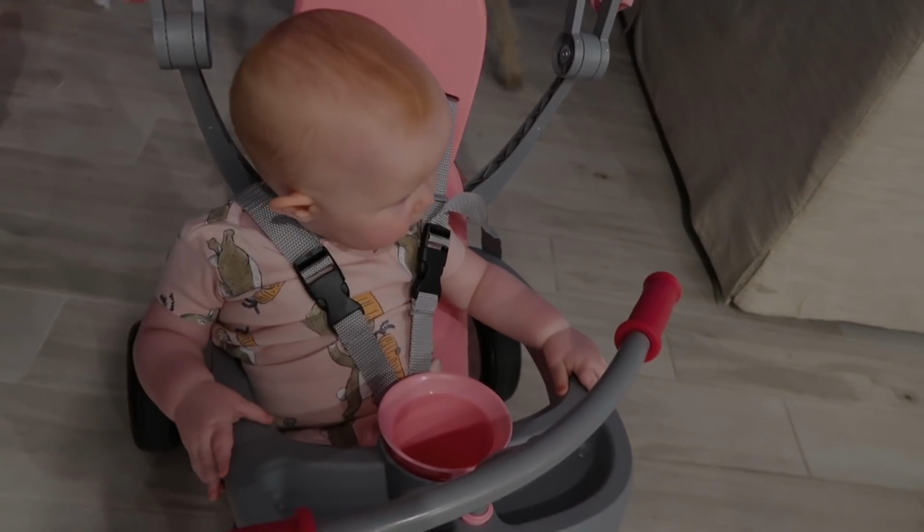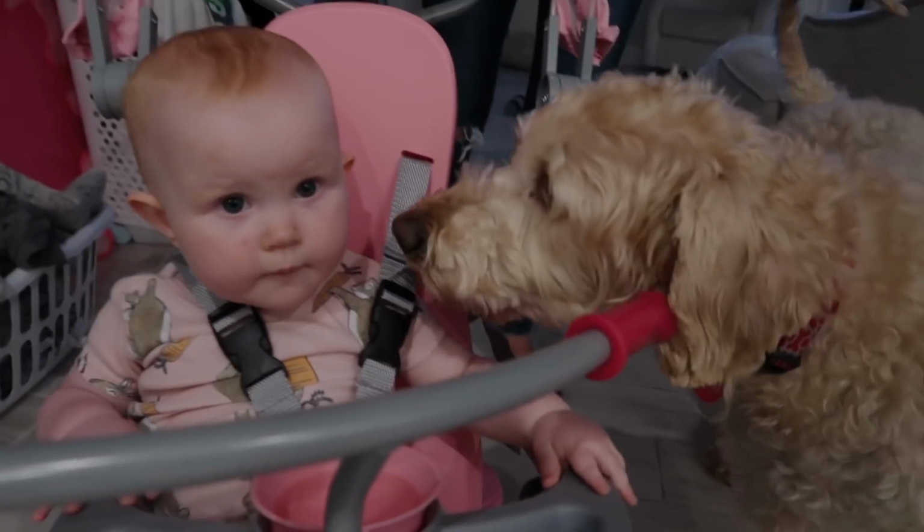Oh, there's my Emma. Isabella's walking her around. She did it on a nap. I had to give you a quick glimpse of my sweet girl.